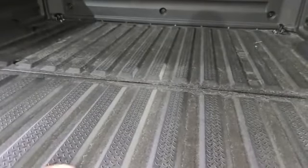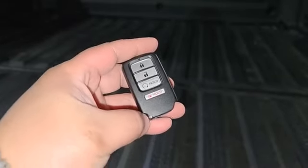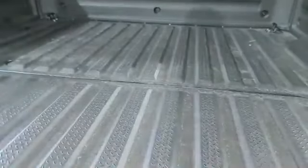Sorry guys, ito pala yung susi niya. So yun yung regular na susi. So we are looking at the Black Edition, so built-in yung remote starter. So ayun yung susi ng lock ng bed niya. Ganyan mo lang siya, di ba? Very easy.